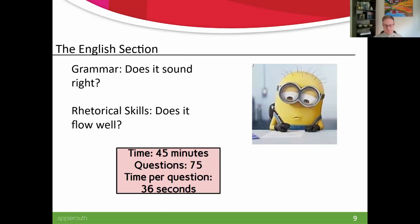All right, let's talk English. Traditionally, for most people, it's the easiest section, and the easiest to improve as well. We said 75 questions, so 5 passages at 15 questions apiece, and you get 9 minutes per passage. So 9 minutes for 15 questions. That averages to 36 seconds per question, but not all questions are created equal. Some rhetoric questions, where it's about flow and staying on topic, might take a minute or two, whereas certain grammar questions will take you 5 seconds.